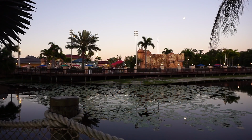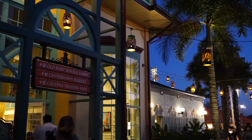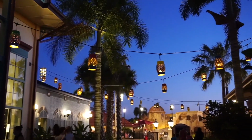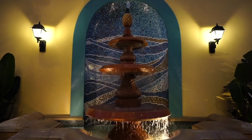I think because I live in South Florida and have lived here for the majority of my life, the Caribbean theme is not really unique to me. But I know that most visitors who come to Disney World do not have the luxury of living in a warm climate throughout the entire year. So if a sunny tropical resort is what you need, this place will deliver.